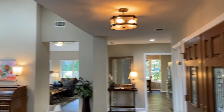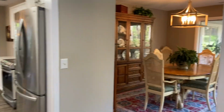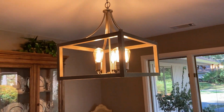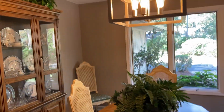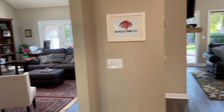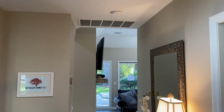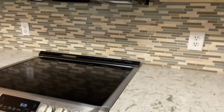Closet here. Plus, you've still got a dining room. Plenty of wall space in here, but it is nice to have all these windows. Everything's very pretty.